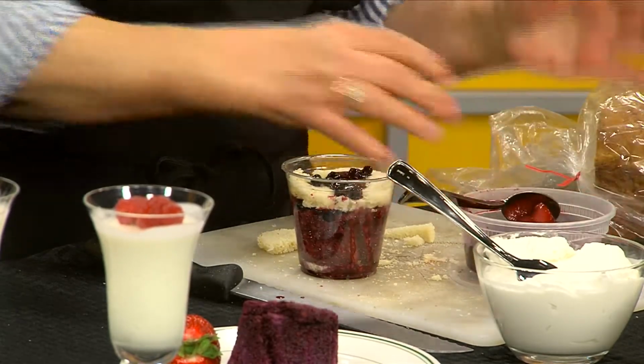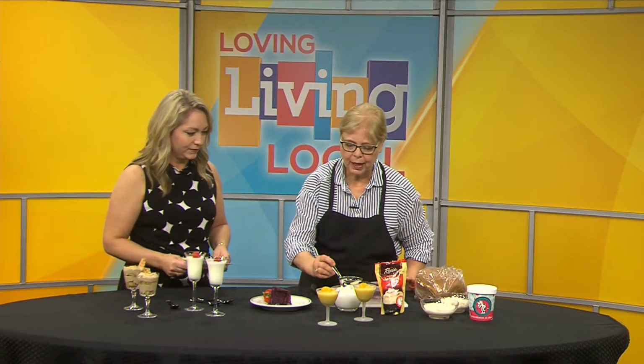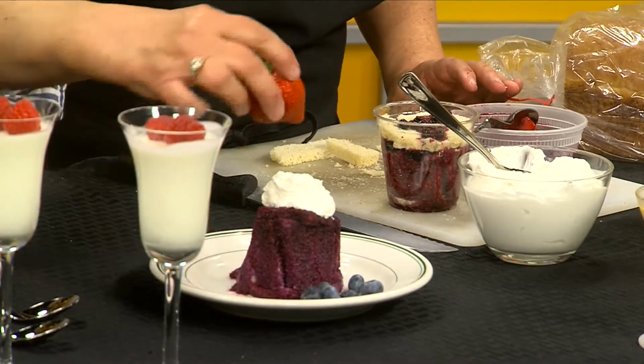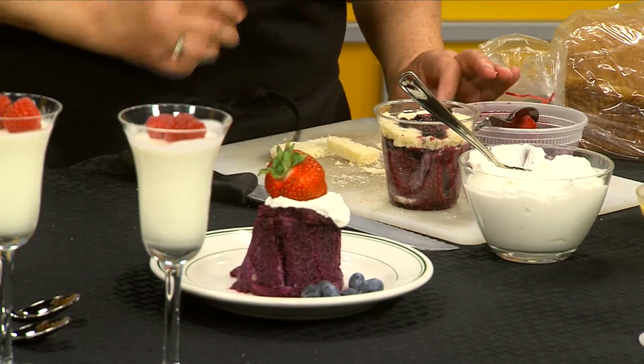Then let it sit in the refrigerator overnight. Put some weight on it to squeeze it together. The next day, it should just pop right out. A little bit of whipped cream on the top. This one was strawberries and blueberries, so we're going to put a nice big strawberry on top and some blueberries on the side.